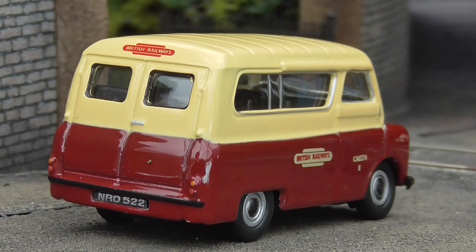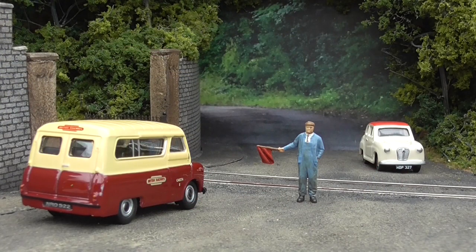The other vehicle is a Bedford British Rail crew bus, and I thought this is a nice little vehicle to have on here. It's been sitting in my loft for quite a while, and I just thought it suits the scene quite well. These vehicles will of course have a little bit of weathering on them, as they are a bit clean at the moment, but they fit the scene really nicely. And as mentioned, I do plan to get a couple of other vehicles, such as a Morris Traveller, to go with the photographer you saw in the previous clip as well.